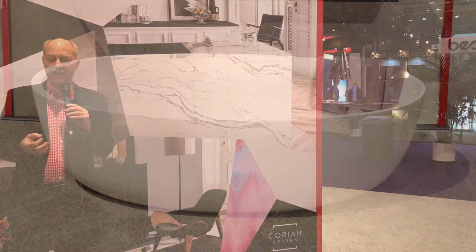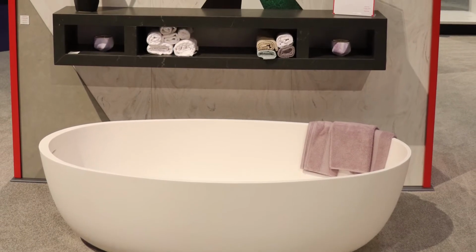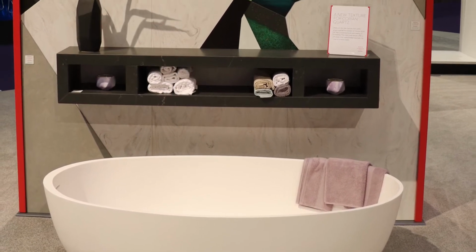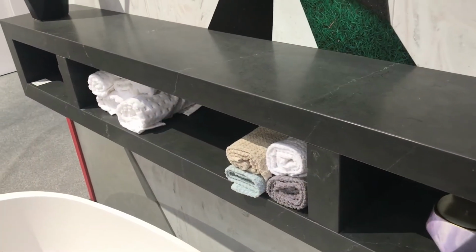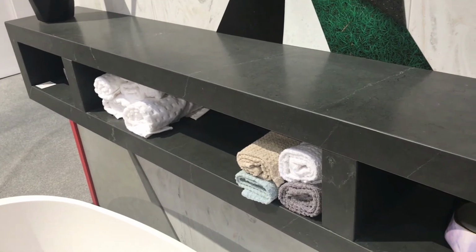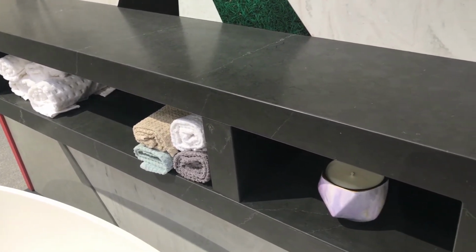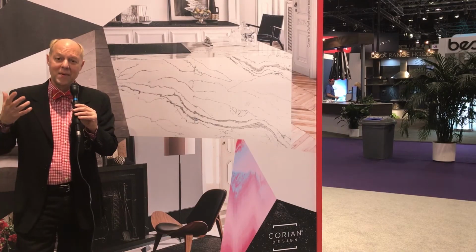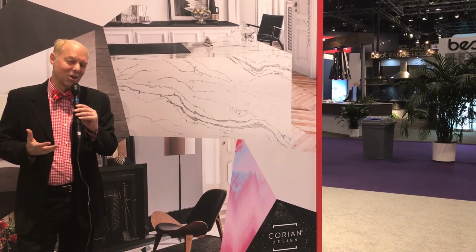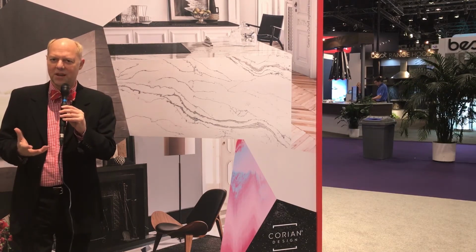In a bathroom setting, we imported a beautiful Corian tub from Europe specifically for the show, and then combined it with a hanging shelf system done in Nero Soapstone in a leathered finish in near black. So it incorporates the black, deep richness of a color and of the piece, but then we made it light by actually hanging it on the wall. So the application and the positioning of pieces is becoming important as well.